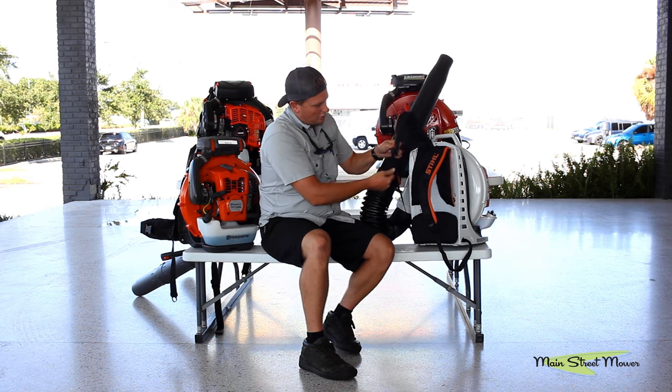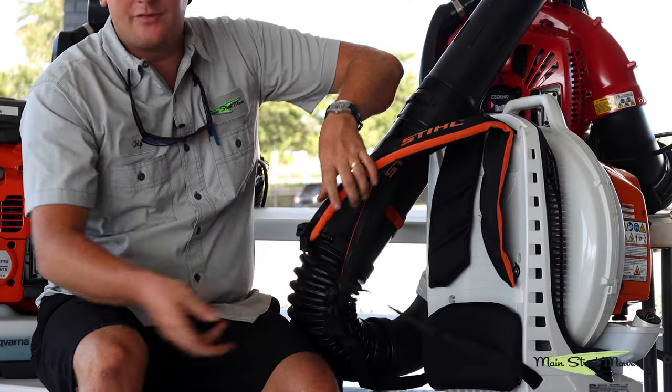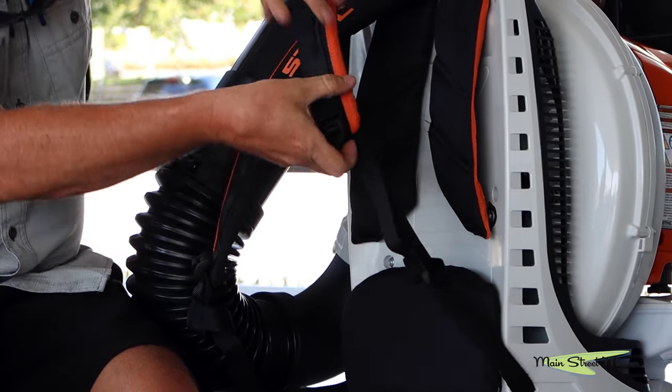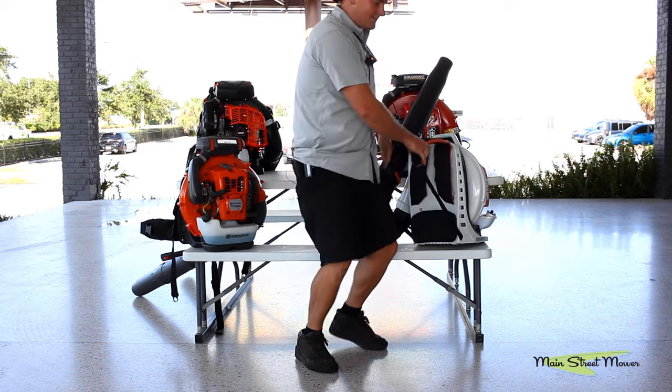They do have that captured loop like the Echo, which I think is a great deal. You don't want those loops just flying around crazy. And so they have a captured loop, tighten it very easily. Let me put this thing on, see how it hangs.